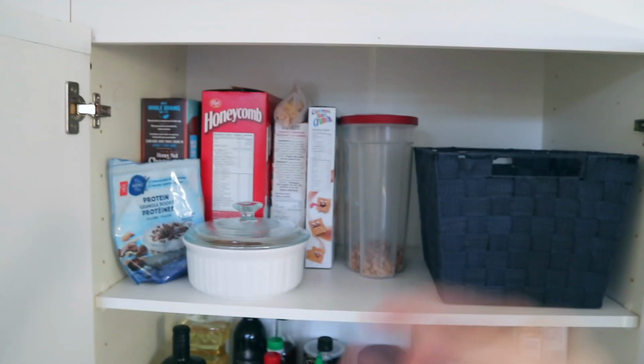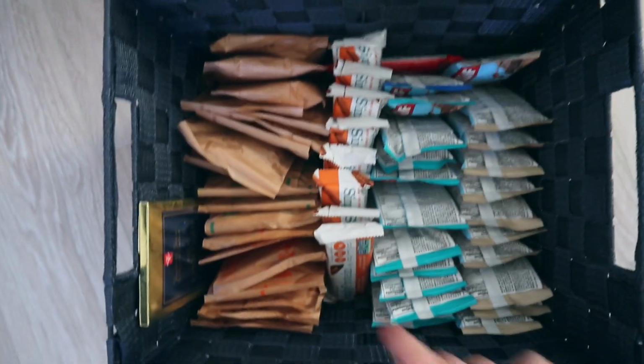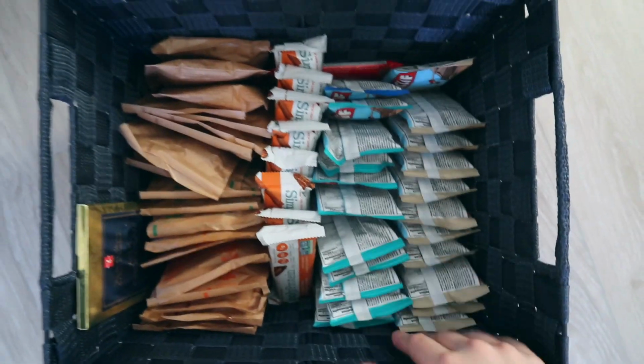So I'm not sure how we're gonna do it, but I think the best plan is to go shelf by shelf and tell you guys what I have envisioned, if that makes sense. So I think that's how we're gonna do it. Our shelf right here is the cereal shelf, and this is actually pretty organized right now. These are the only containers that we had when I organized last week, but it just has oatmeal and protein bars and a ton of Clif Bars.